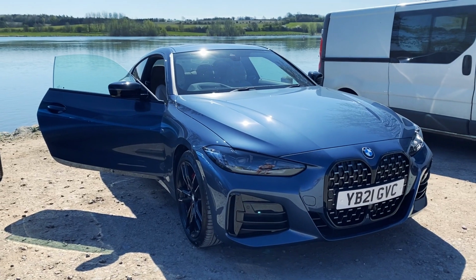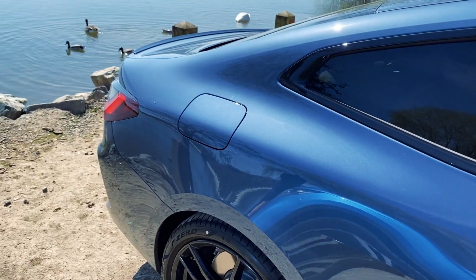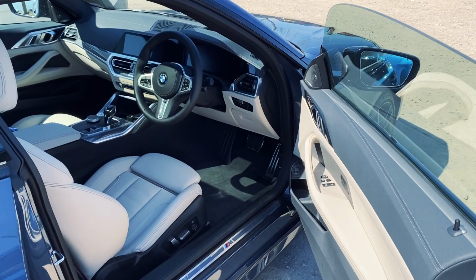The first day that this car arrived, I took it to a reservoir that I know. I run around it a lot. Beautiful sunny day. I parked it right next to the water. I think especially in this colour, the Arctic Race Blue metallic against the water and the sun shining on it, just seeing all the lines of the car, it just looked absolutely mega. And ever since then I've just driven it pretty much every day really.